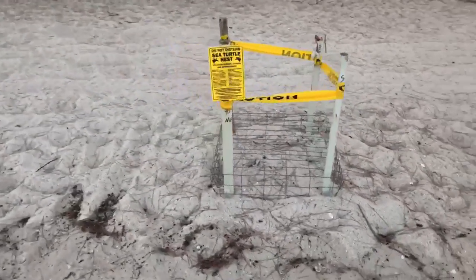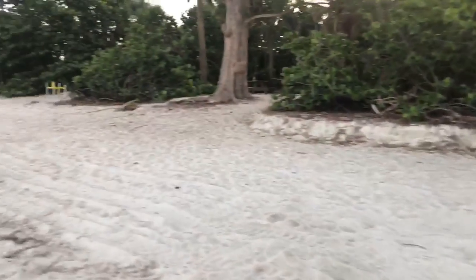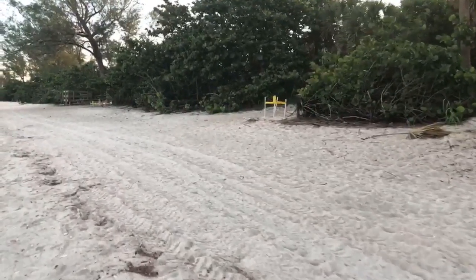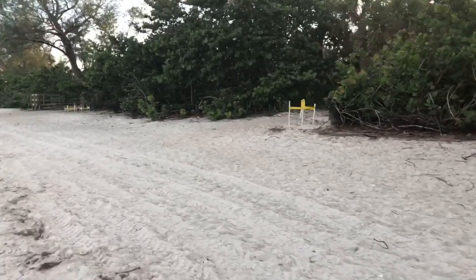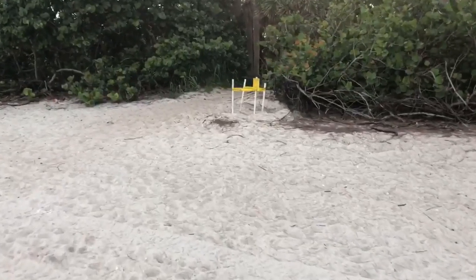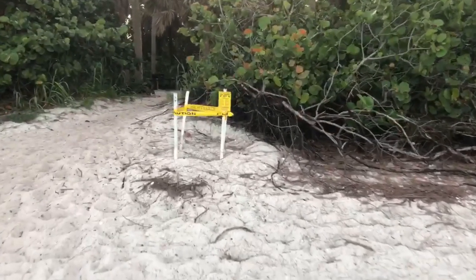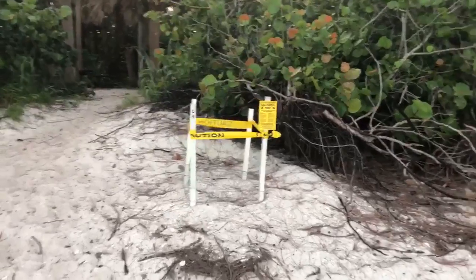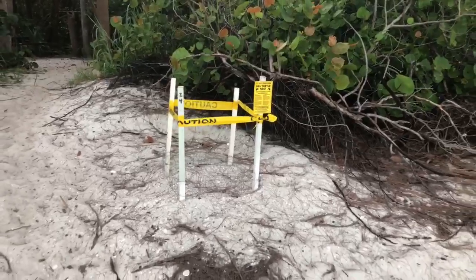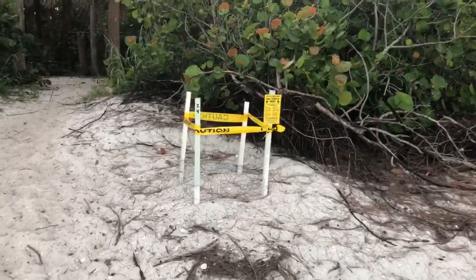That's number 40. This was number 24 back in here. I think that's the nest that Jennifer Ann got a couple pictures of the sea turtle at. She was out here in the middle of the night, and actually caught the female up here nesting.